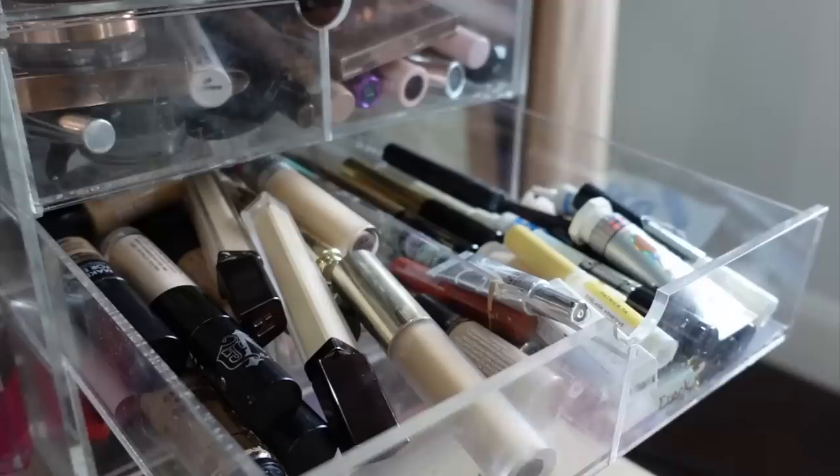Lash glue. Okay, now I have way too many concealers in here. This goes back. This Glossier is too creasy on me. Put those two there. KVD is too heavy for every day. And I don't need two Hourglass. Don't need this.